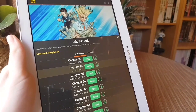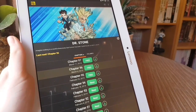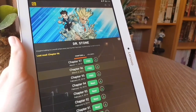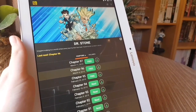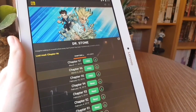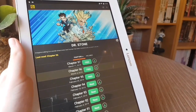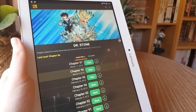Stone. I actually have one more chapter to read, but when I filled this in, I was completely caught up. And this is an ongoing shonen, I guess, action manga about current day people. Some large event happened and the entirety of humanity was petrified in stone. And it has been 3,700 years since our main character emerged from the petrification along with his friend and a few others to this modern stone age, as it were, this future stone age. And now they're trying to reestablish society and all of the conveniences of society in order to survive and to reestablish the world as it was.